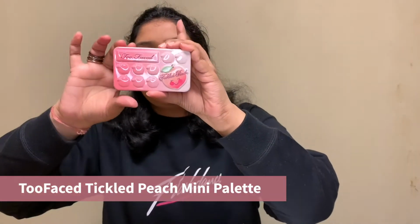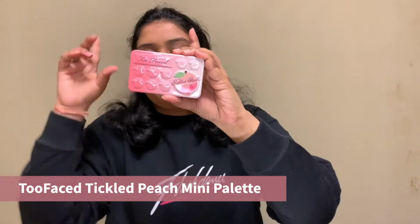Next, I'm going to be taking the Too Faced Tickled Peach mini eyeshadow palette, and in this, first of all, it looks amazing. I love this, especially if you're on the quick or on the go or traveling. It's a small eyeshadow, like it's a mini one, but you can do a whole lot of looks just out of these 8 colors.